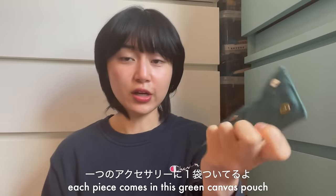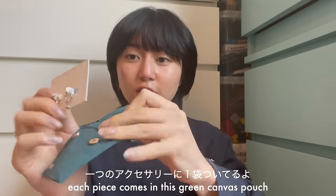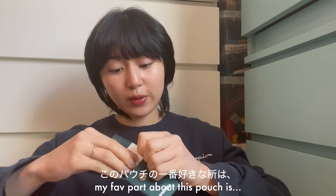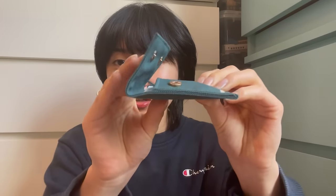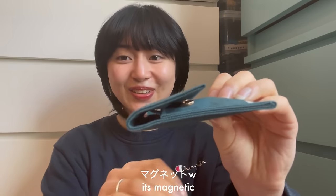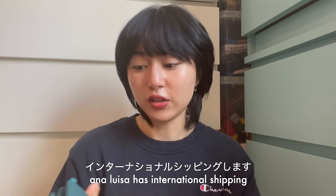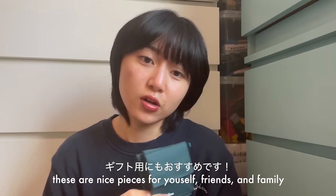Talking about the packaging, it comes in this nice canvas flat. My personal favorite part about this packaging is the best part. It's magnetic.